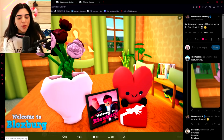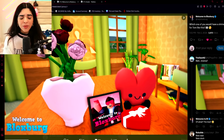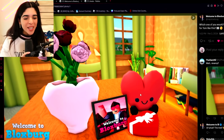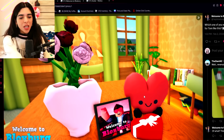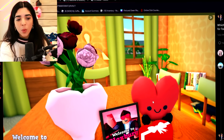There is so much off the bat. You can see the little plushie that we saw last week of the leak, and they were like, oh, this is not a teaser. What liars, guys? It was a teaser. So we have a heart plush. She's looking oh so cute. Comment down below the name, guys. We have to name it when we actually get the update.